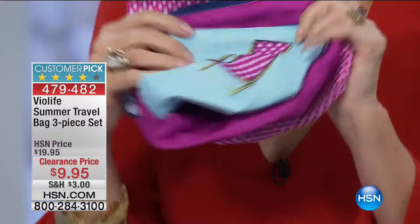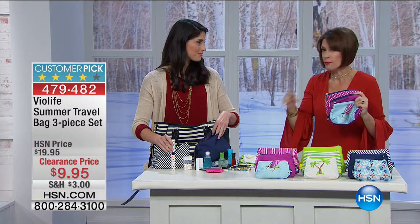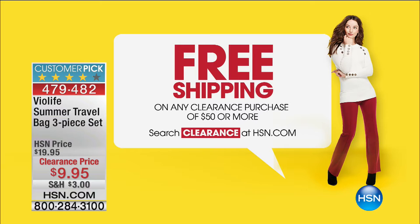These are precious, $9.95. And something else that we're going to do today that means you should pick up a few of these is that once you spend just $50 on clearance purchase items, free shipping and handling. All the shipping and handling just magically disappears. It's the magic of Christmas, and you are going to be able to get these home.